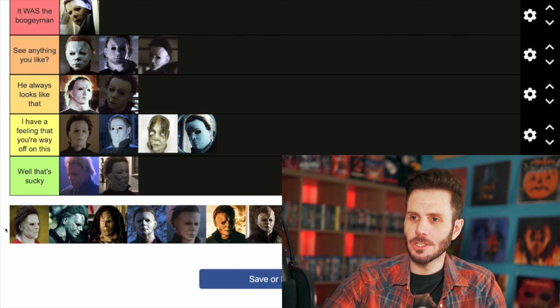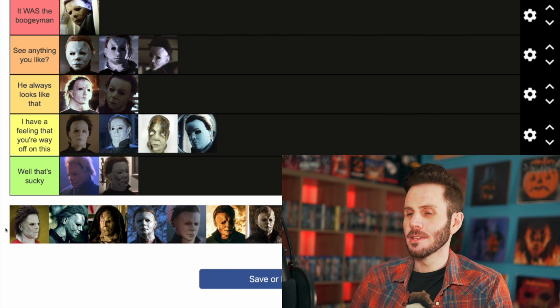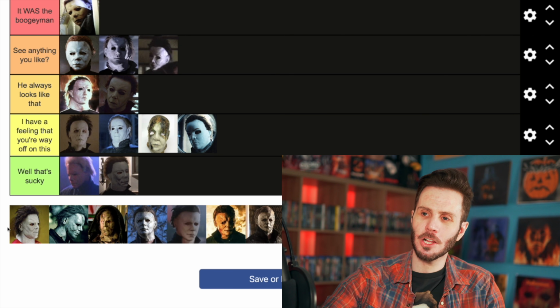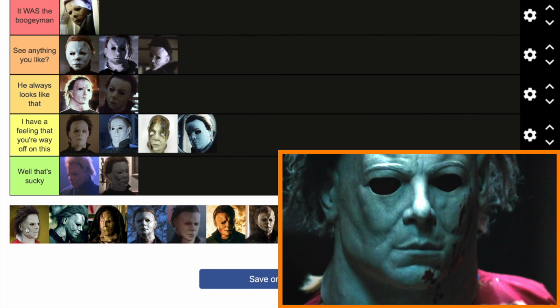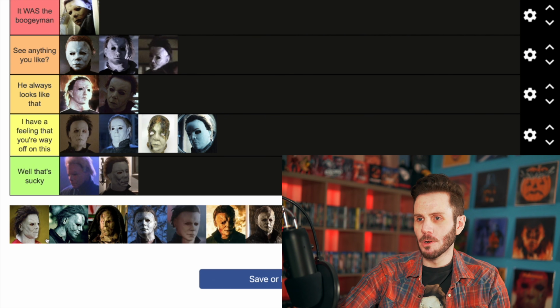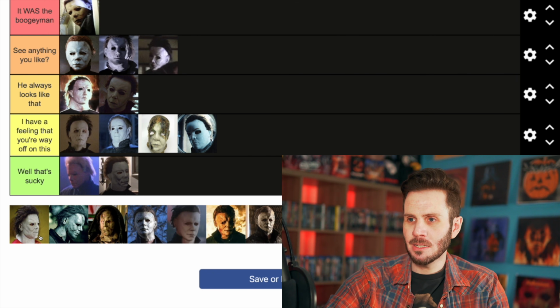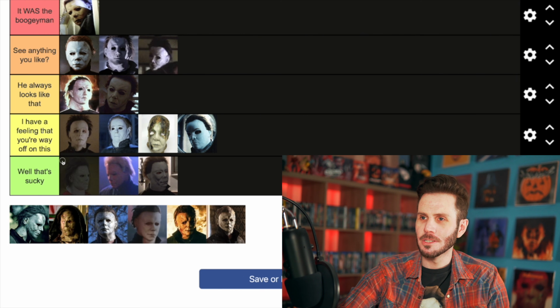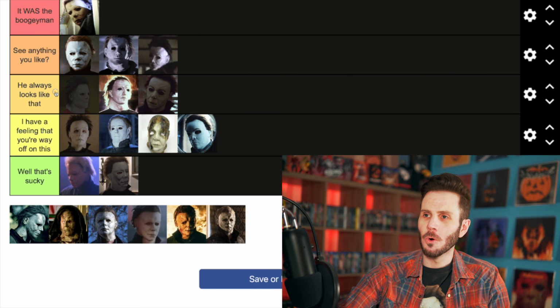Anyway, Halloween Rob Zombie 2007. This is where I was called out last time, because I did not include the 1990 version, or all the stuff that took place in the prequel portion of the film, which is the original mask that he took from the sister's boyfriend and wore to kill Judith. And I don't know, it's fine, I guess. Tell you what, I'll put it in he always looked like that, because we don't see it a whole lot.